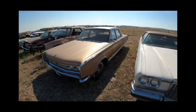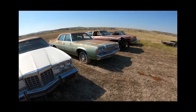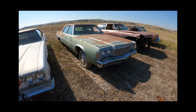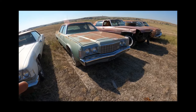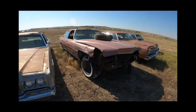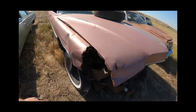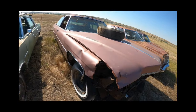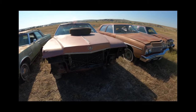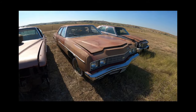I'm super excited that we pulled this 66 Newport out, super clean car. 74 Pontiac Granville, 74 Newport. It says 6 of 74. I'm not a big Chrysler guy, but going off the door tag, so 74 Chrysler Newport, 74 Cadillac Fleetwood. This is the only thing that sucks about this car. Other than that, it's super clean. It's already gutted out. I mean, derby car wise, that's kind of what we want. 73 Impala, one of my favorite cars.